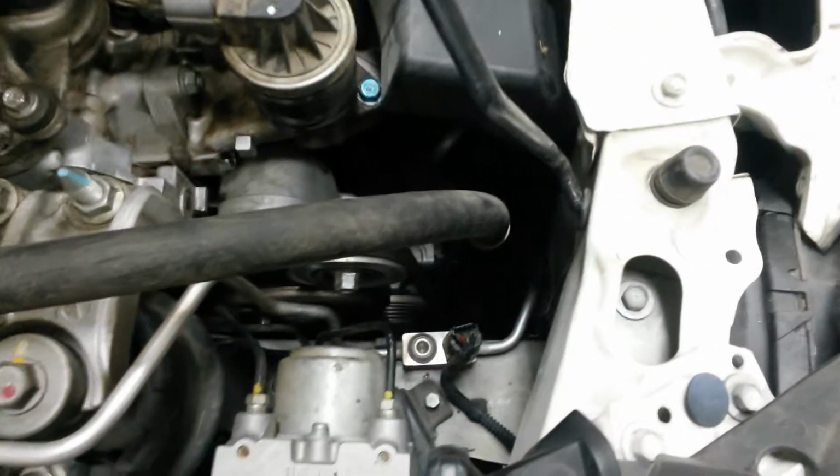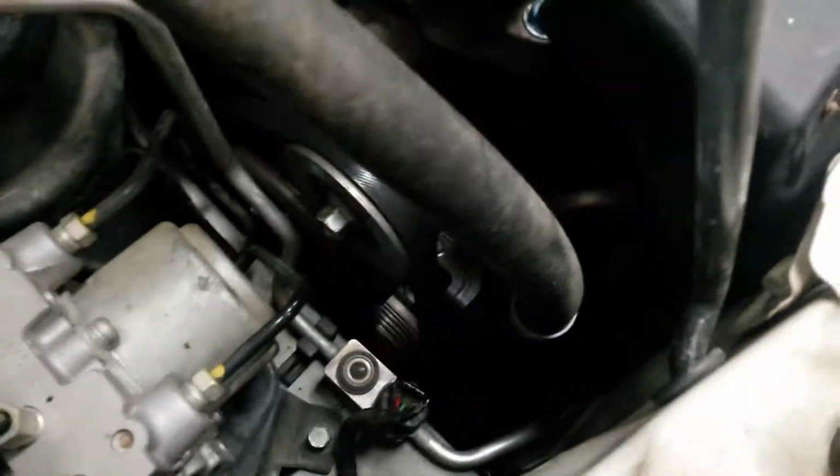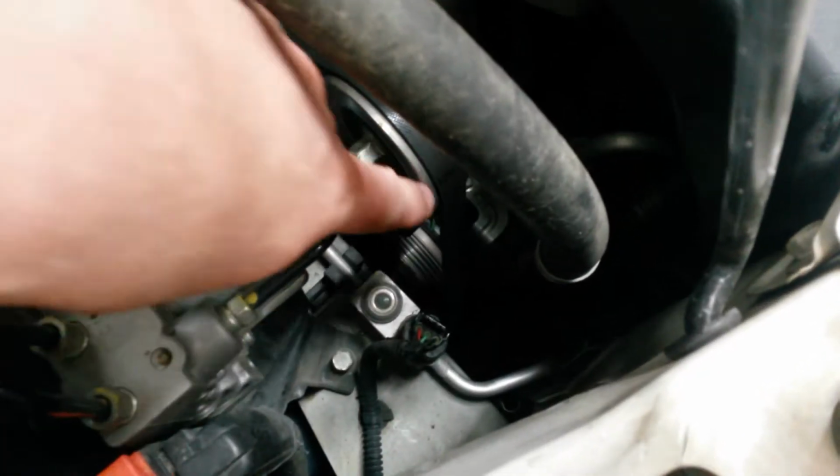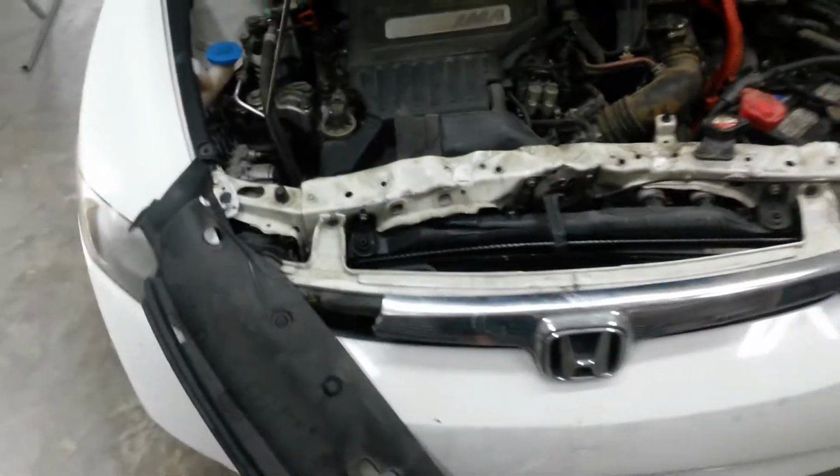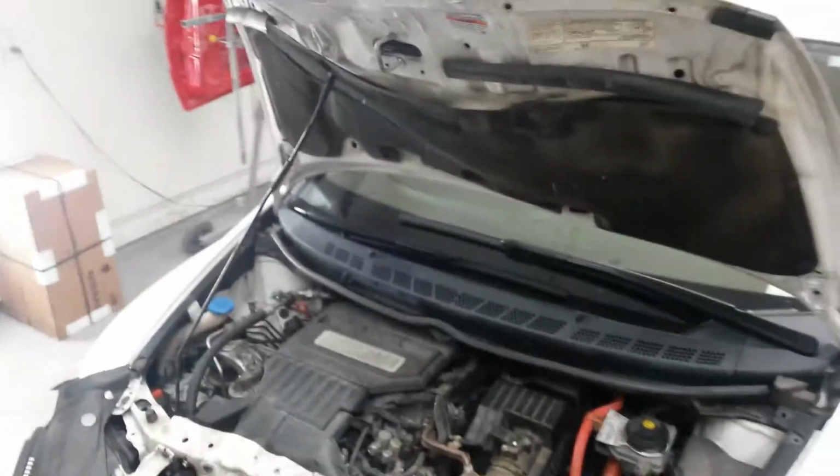But AC wouldn't kick on earlier. I thought maybe it lost the refrigerant, but it's still pressurized. So I'm not real sure why it's not coming on. It may have just been that it wasn't being commanded on for some reason. It's electrically driven on the rear, and it also has a belt. This belt runs down to just a typical clutch. So it can be run either electrically or mechanically from the front end, but should be a fairly simple repair.